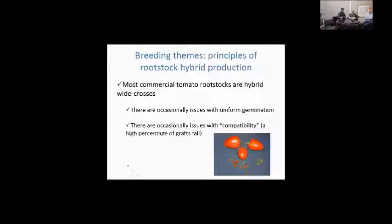But one of our goals is also to look at more generalized breeding themes. And in rootstocks, the commercial rootstocks are, at least for tomato, generally hybrid-wide crosses. And that has led to some issues with both uniform germination and also potentially with compatibility. The seed companies have really done an excellent job of dealing with the uniform germination issue by implementing some seed priming.